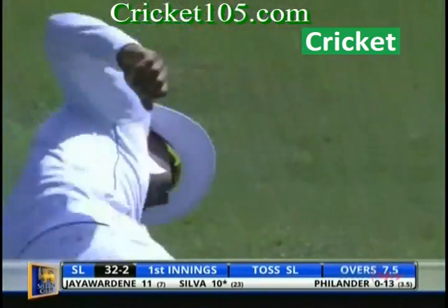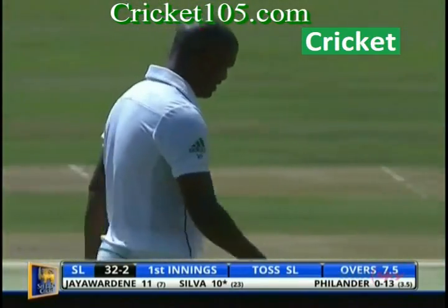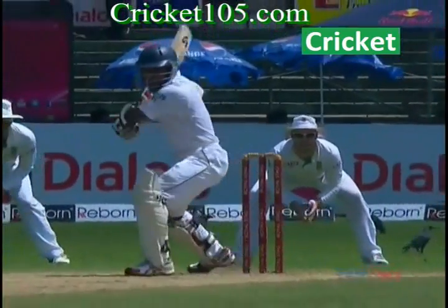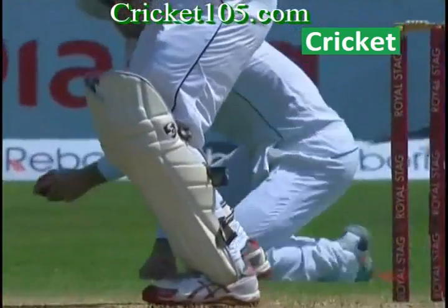Wow. Goodness me. Now that's disappointment for Vernon Philander. He was searching for his first wicket on the tour, and that looked straightforward to me. It was in and out, should have been taken. Unnecessary shot from Kaushal Silva. Just went at a wide one. Oh, he missed it. He just lost sight of it. Came off the toe of the bat. It shouldn't make a difference.